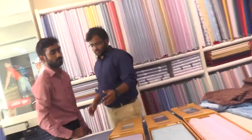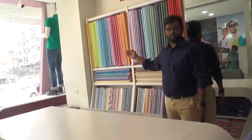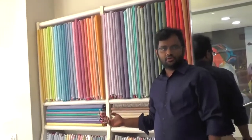And one more addition to it, there are many linens over here. Linen collection: plains, checks, stripes, and there are various types of material starting from 300 rupees a meter to 4000 rupees a meter. This is a huge, vast variety from the bottom price to the top price.